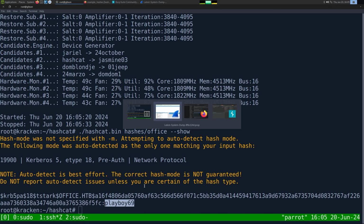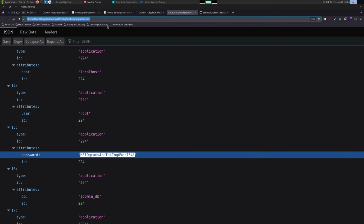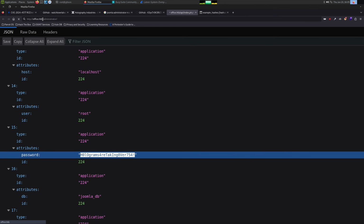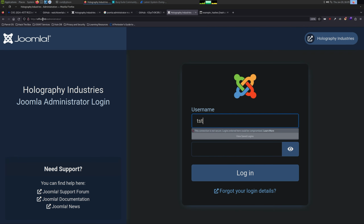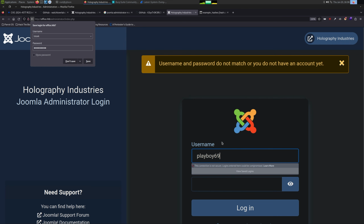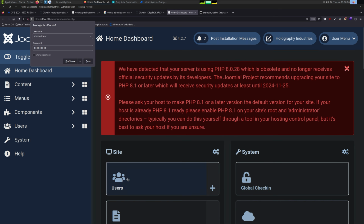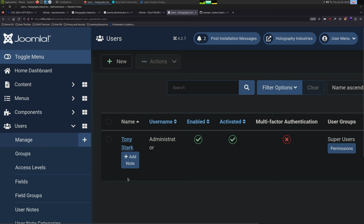So now we have Tony Stark's password. So let's try this against Joomla. So I'm going to go back to the administrator page. And then we'll say T-Stark. Put in that password. Did not work. Let's try administrator. With this, maybe Tony is the person that set up Joomla, and he is. And I should have known that before, because when we were doing this whole enumeration thing with the Joomla exploit, there was only one username, and that was administrator, right? So that's why we definitely couldn't use Tony Stark.